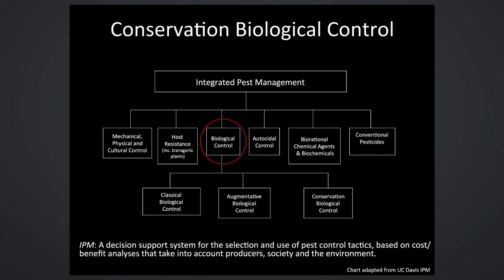So what it is. Here's a chart that I adapted from UC Davis Integrated Pest Management. As you probably know, IPM is a decision support system. It's helping us figure out what we should be doing, and it goes from the lowest intervention to the highest intervention. Something a lot of people don't know about IPM is you actually can use conventional pesticides if it comes down to it. So in biological control, we're suppressing arthropod populations with their native or introduced natural enemies. And that usually makes us think, okay, so now we're into environmentally sound practices. Let's take a look at what these three kinds of biological control are.